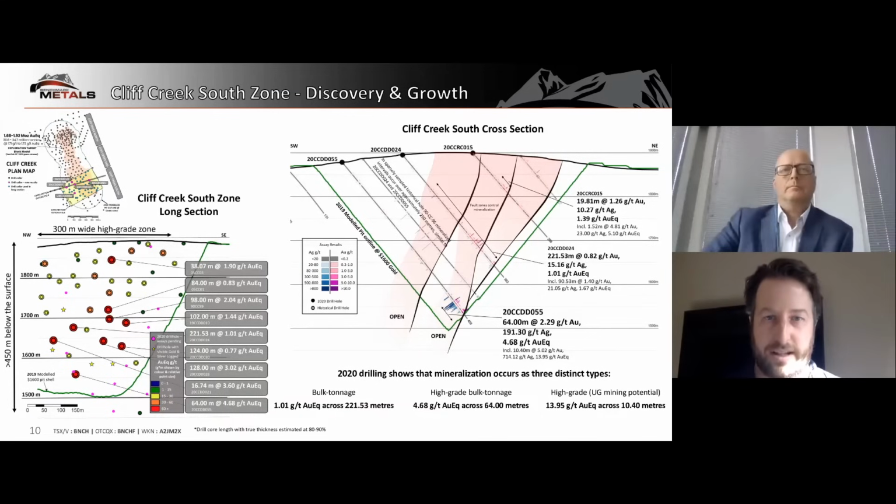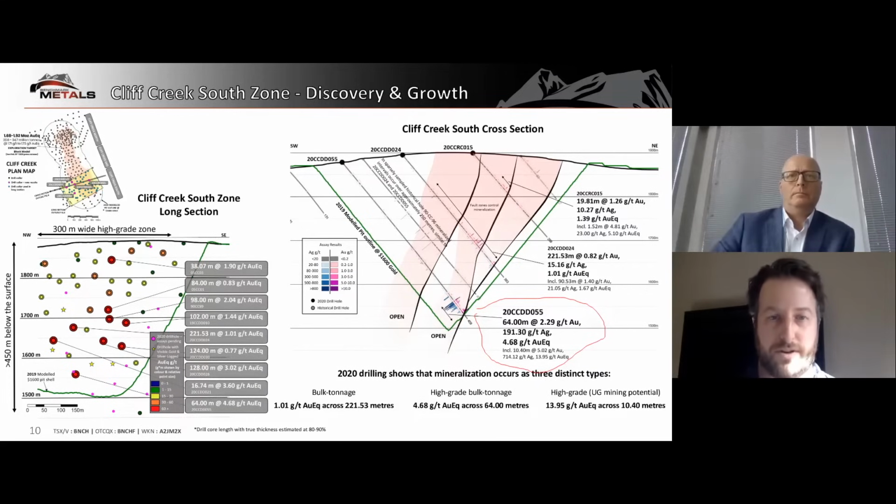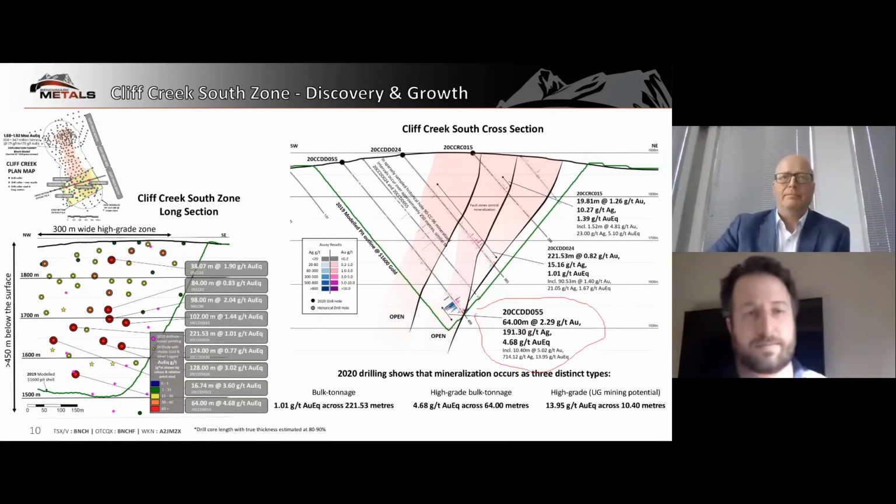So one of the highlights that we've got here is in 20 CCDD 055. This was a recent news release back on February 3rd. We released these results, and of course, very good results. We've had good results from surface down to depth. And this result is very good at 64 meters of 2.29 grams per ton gold, 191.3 grams per ton silver, which comes out to about 4.7 grams per ton gold equivalent. So this intercept is also very important.